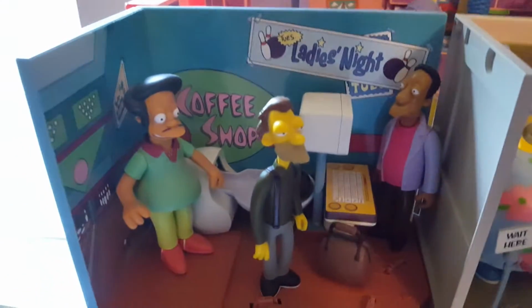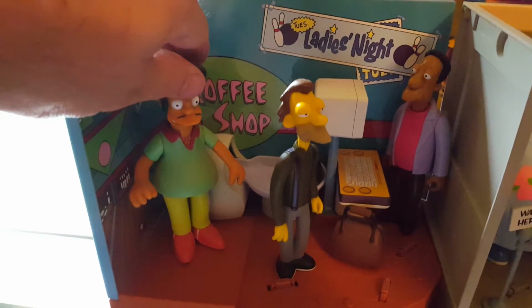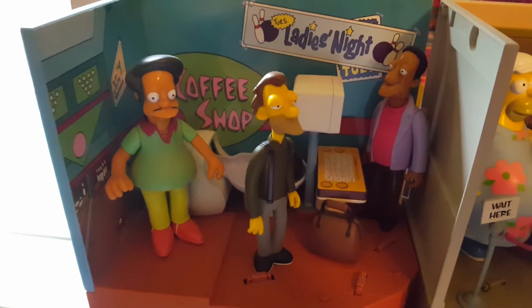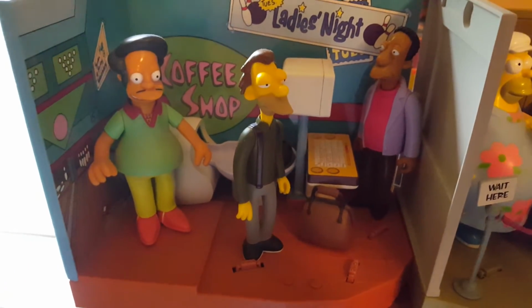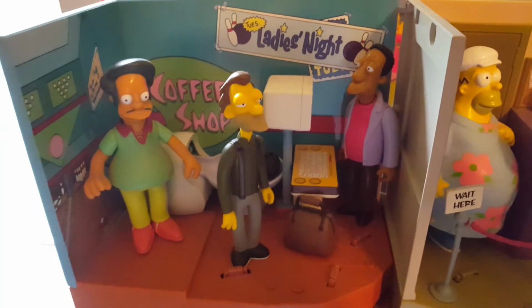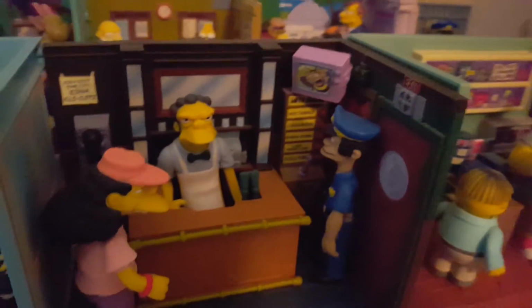And then you have the bowling alley, which Apu got a bowling team shirt. I didn't get all of the figures, there were so many, but I got this one. I believe it might have come with this one, because one figure came with each set. And then this is, of course, Lenny and Carl. And let me not step on Mr. Smithers as I move down here.